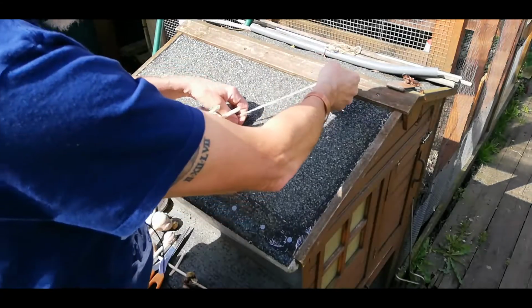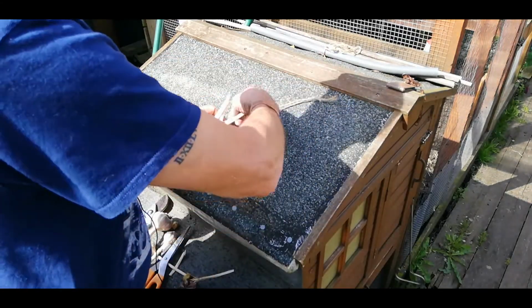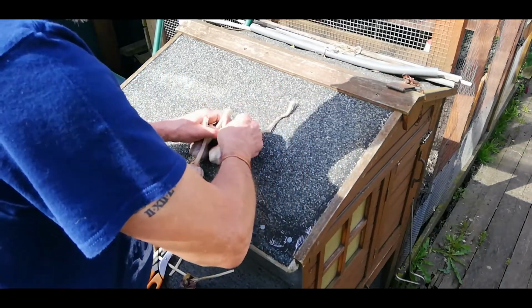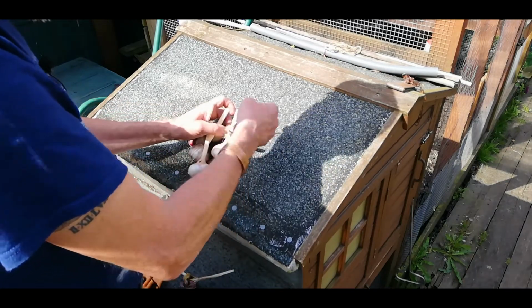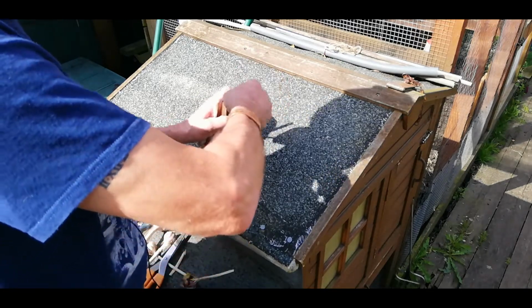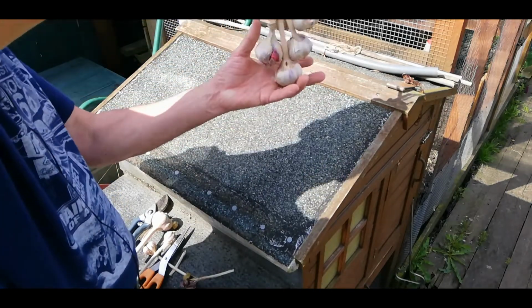And just keep going. Just working your way through. Tucking these bulbs together so they sit nicely together. And looping the string around, chucking it through, whichever way you want, really, guys. There's no rules, there's no hard and fast method. It's just whatever is easy for you and convenient to store.